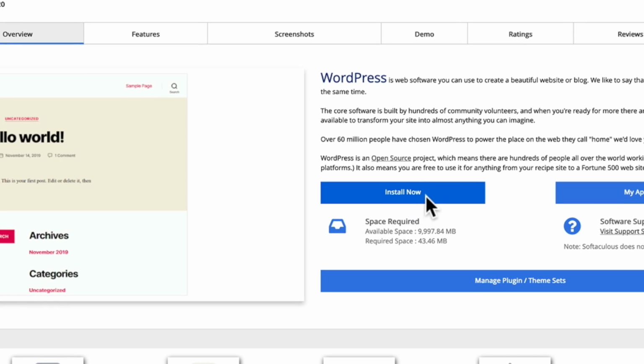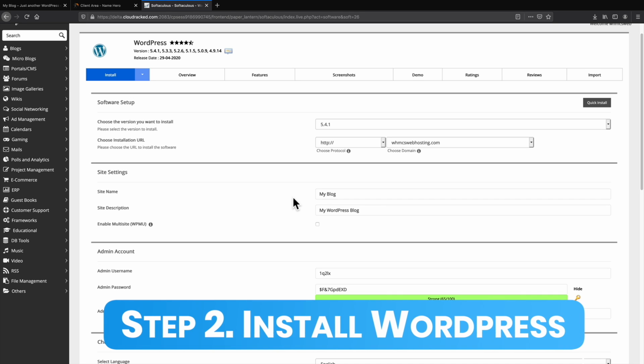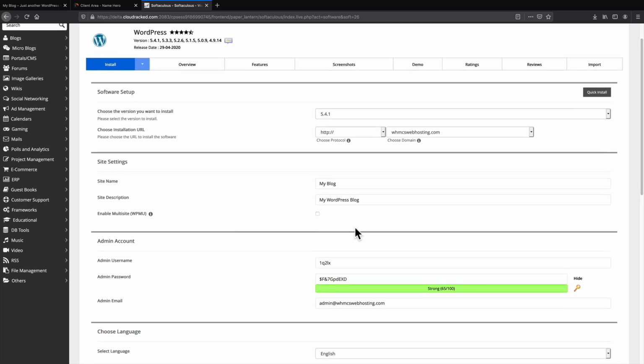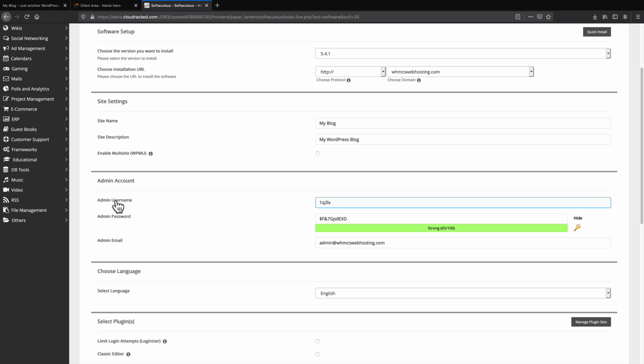And then right here, just click on Install Now. And don't worry about all this stuff. You can change all of this later, so don't worry about it. But here you can give your site a name and a description. But the most important information that you need to enter is the admin username. So go ahead and put in an admin username and then a password. So I'll just put password and then your email. Now this is very important because if you go to forgot password, this is where the email it's going to go to. So just make sure that you put in an email that you have access to.